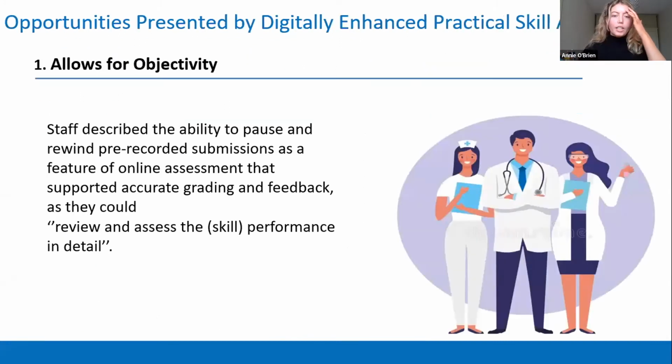So an opportunity presented by digitally enhanced practical assessment is that it allows for objectivity, and this is something that staff reported. So teaching staff described the ability to pause and rewind pre-recorded submissions as a feature that allowed them to accurately grade the competency, and they provide feedback to the student so they could review and assess the performance in detail.